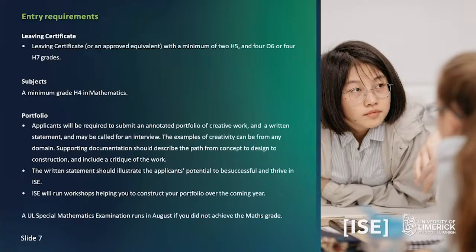And ISE is going to help both the teachers and the students also through other activities to create the portfolios, to identify initiatives or projects and so on that are actually amenable to the portfolio. The portfolio, I think, is evaluated on a scale of 300 points. So you're familiar with the CAO, 300 points are for the portfolio additionally to that. Okay. Next.